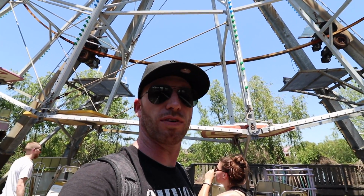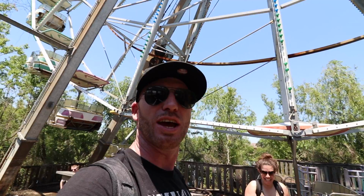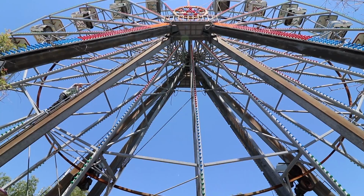In storms, I've heard that this thing kind of spins around. I don't know if that's entirely true, but it's moving right now, so I would suspect that with a good gust of wind or a hurricane, it's going around in circles.